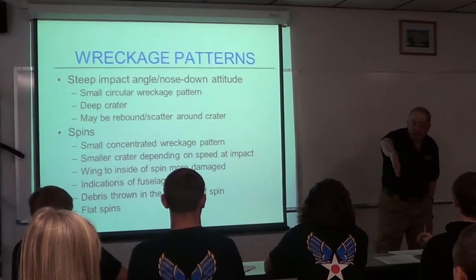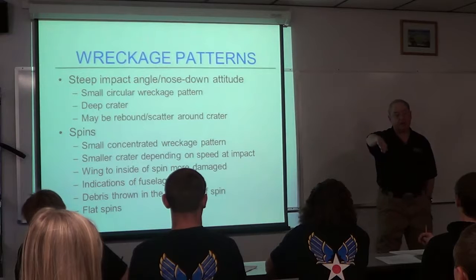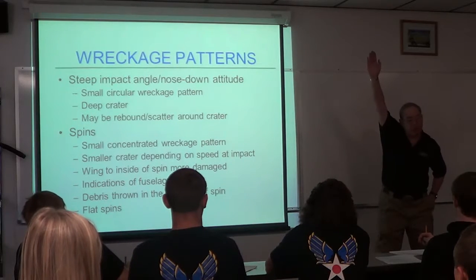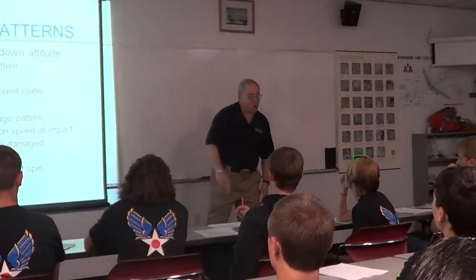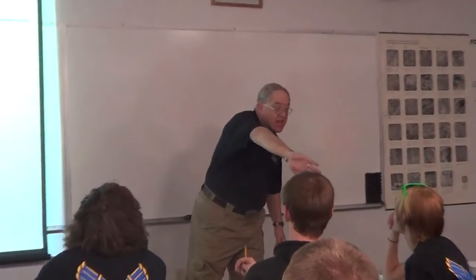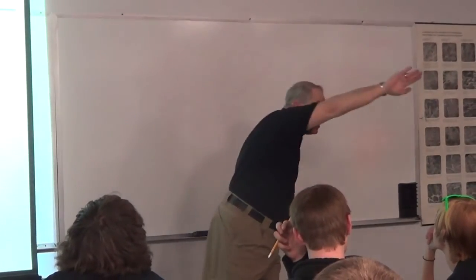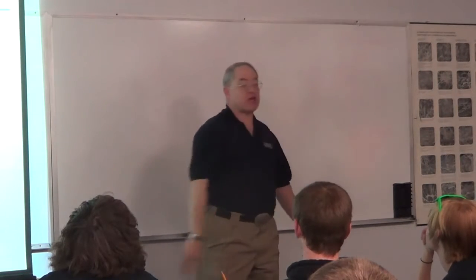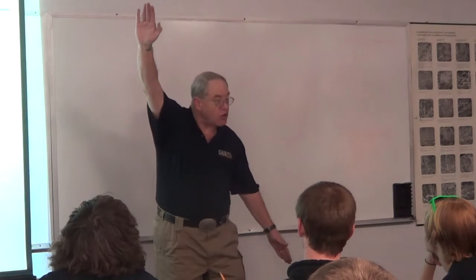Spinning. Nose down, wing down. Very distinctive impact. You always get one wing digging in and one wing inertially bent backward. The low wing is going to be the one that digs in and fails rearward. The high wing is the one that inertially, everybody know what inertia is? Okay. Inertially fails and projects forward. So you've always got that asymmetry in a normal spin.